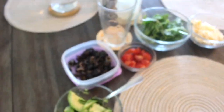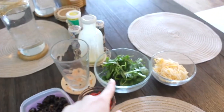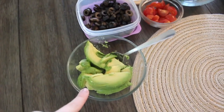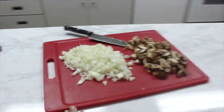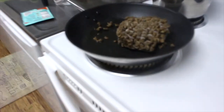For dinner, we're having tacos, vegan cheese, greens, arugula, tomatoes, olives, avocado. Devan's peeling a potato. We got some cut up onions and mushrooms. We're gonna make french fries.